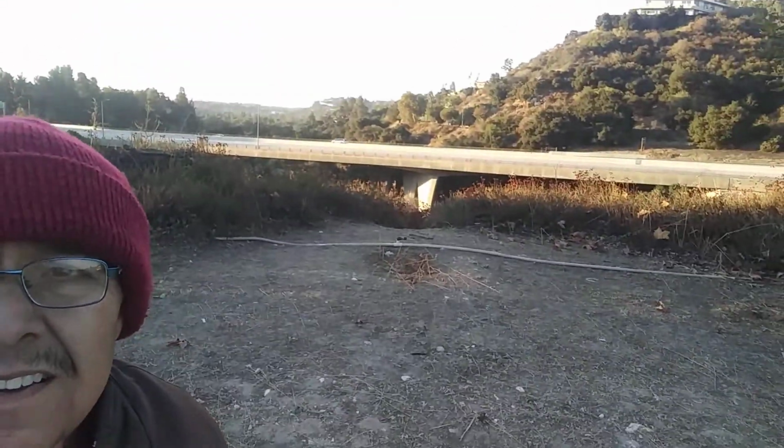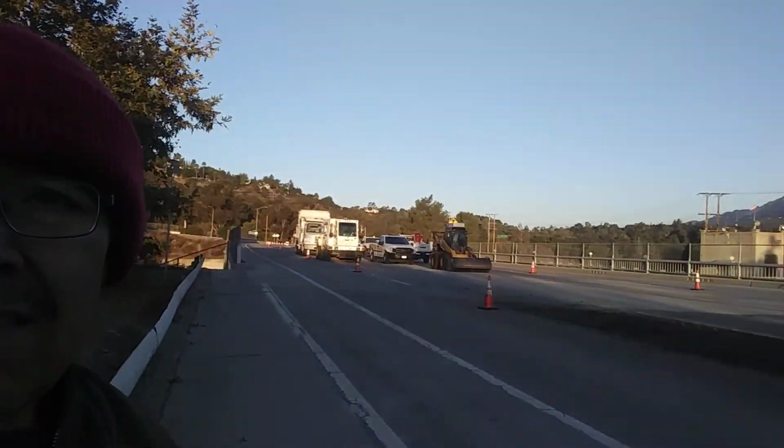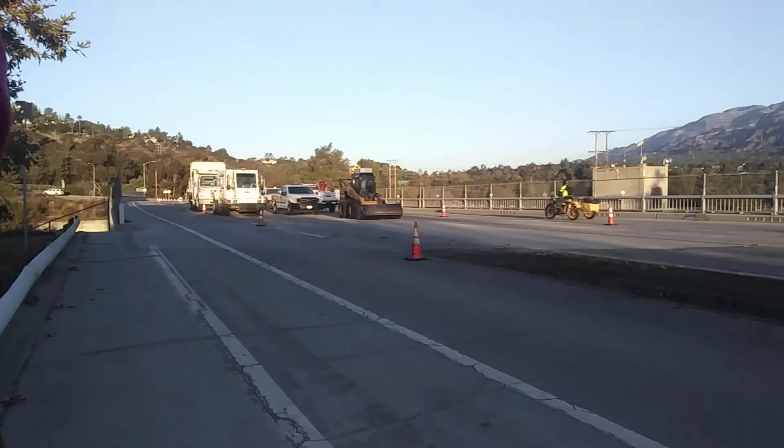All right, so here's another look at the freeway. And this is looking out over Devil's Gate Dam. And that way is Vintage. That way over there is JPL.